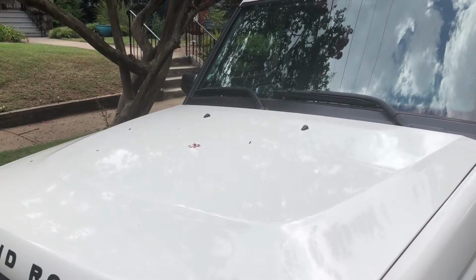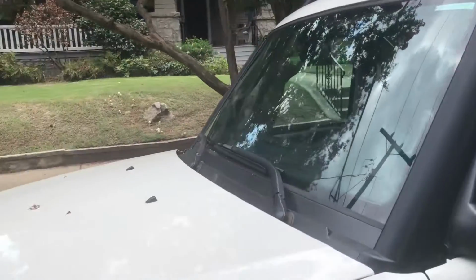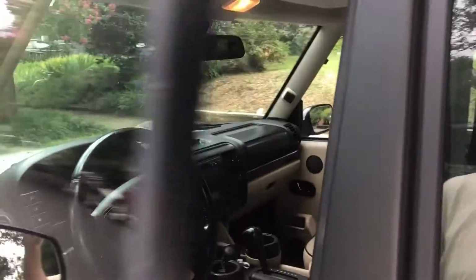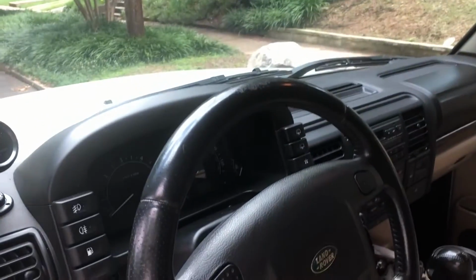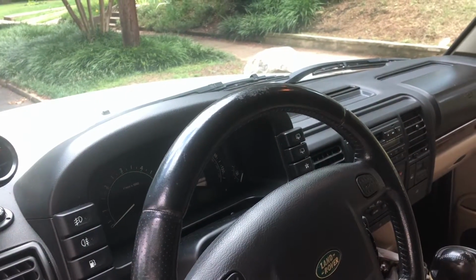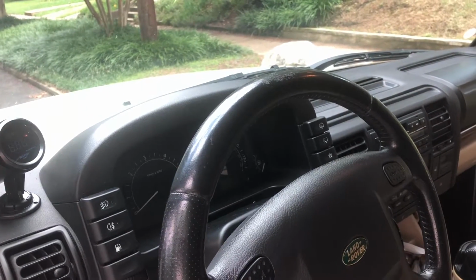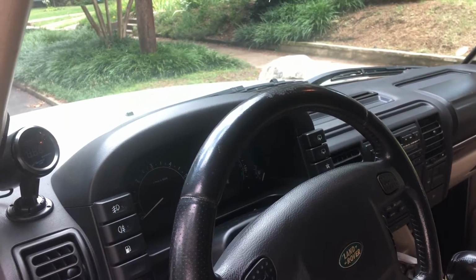Okay, so the day has finally come. The Disco's looking good. Everything runs well, but the engine is just crap. I've got the tick and I hate it. It's just simply quite embarrassing when you pull up to people and your car is just making this horrible ticking sound.